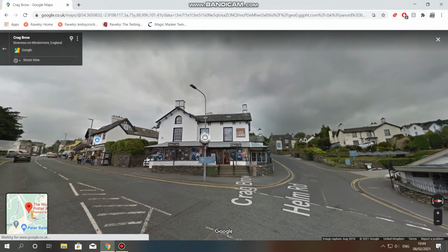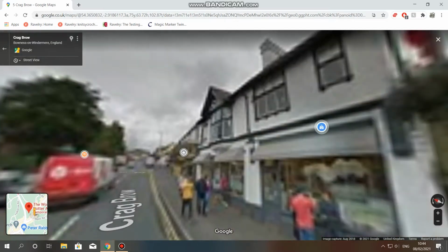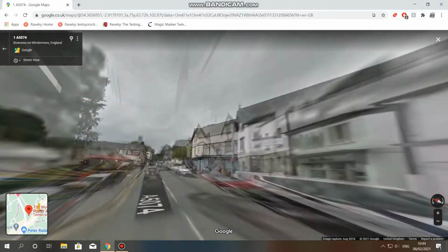Lots of walkers around here. It's a walker's paradise, of course. So making our way downtown, walking fast, faces past and homebound.